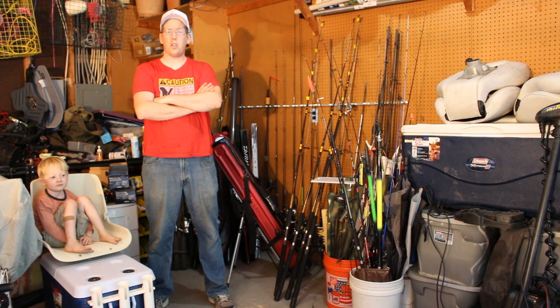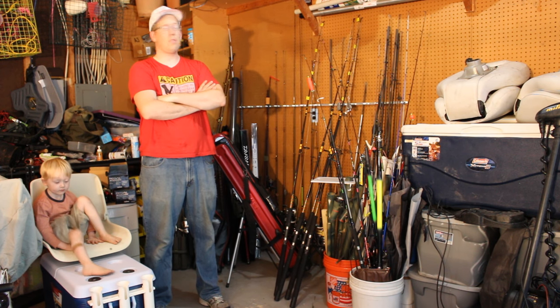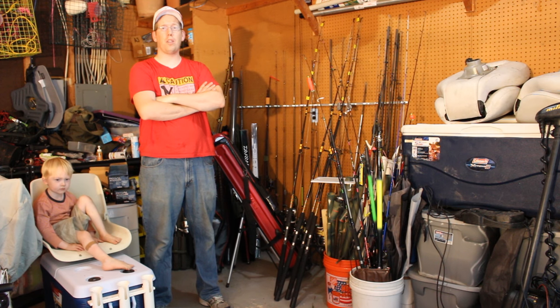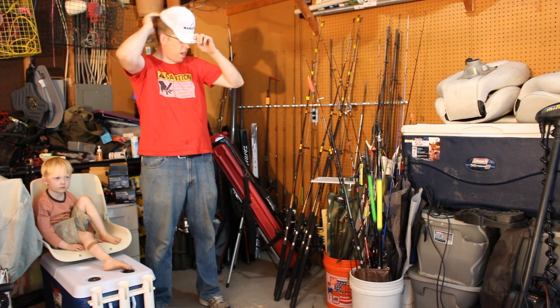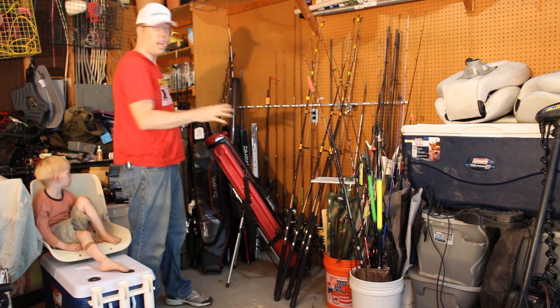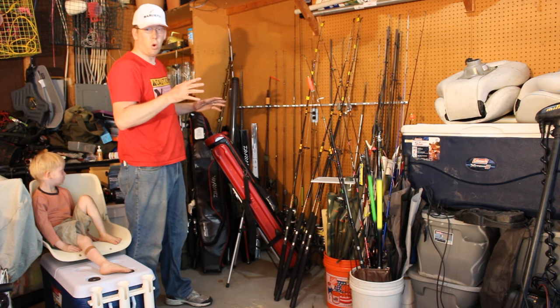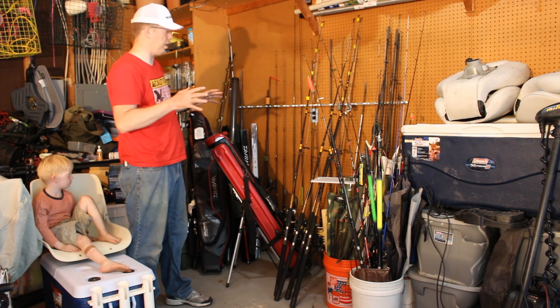Got a little breathing room. Let me show you my fishing rods. Now, I actually did an inventory to figure out how many fishing rods I own. And while I'm not 100% accurate on this number, after counting them, I believe I own 69 fishing rods and somewhere in the neighborhood of 80 fishing reels.